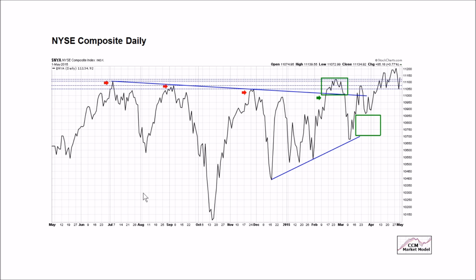From a failed breakout perspective, the broader NYSE composite is actually more important than the S&P 500. Why? It contains thousands of stocks and gives us a much wider and broader look at the economy. It was able to rally back above every single one of these areas of previous resistance. The daily chart closed above all of these dotted lines. All things being equal, the longer we stay above these dotted lines, the better.